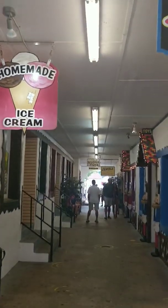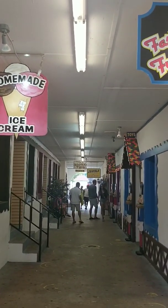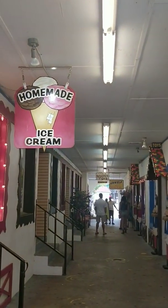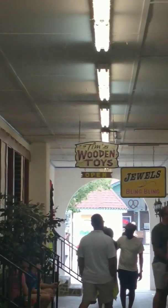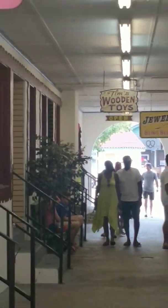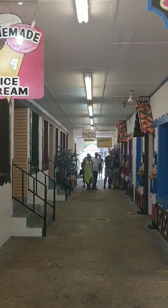This is a little hallway, one of the aisles down in downtown in between the buildings. As you can see, we've got funnel cakes and we've got homemade ice cream. And then on down there's a wooden toy, and there's some jewels. And it's just a nice, cool little hallway to come down. It gets you out of the sun, it gets you into a breeze, and it's kind of quaint.